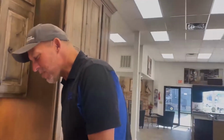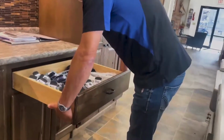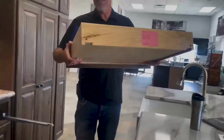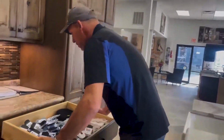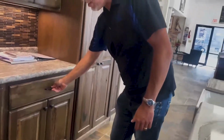And as far as getting a drawer out, I like to show this to people because it's so easy. There's 2 clips underneath the drawer. You just squeeze them, and the drawer lifts out of there. And then when you want to put the drawer back, you just set it right back on your tracks. It's going to click, and it's back in place.